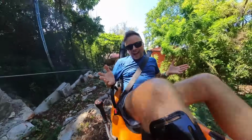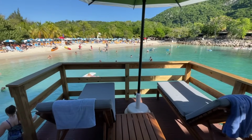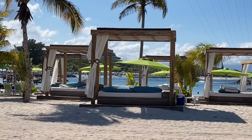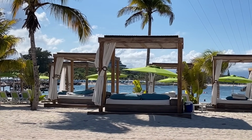Welcome to Labadee, Haiti. This is Royal Caribbean's private section of the coast of the island of Haiti. A lot of people think it's a private island, but Haiti is the island, and Labadee is just the section that is private for guests on Royal Caribbean cruise ships.